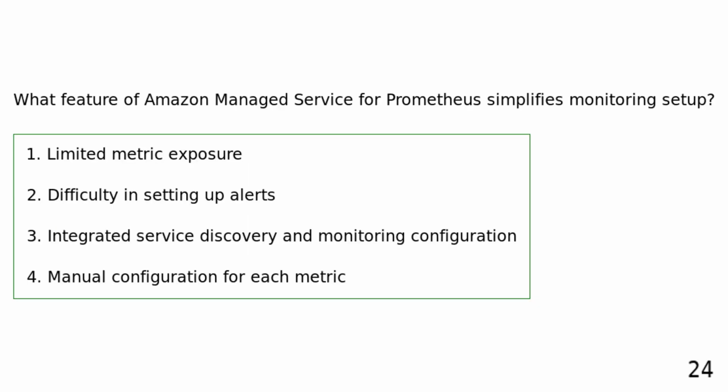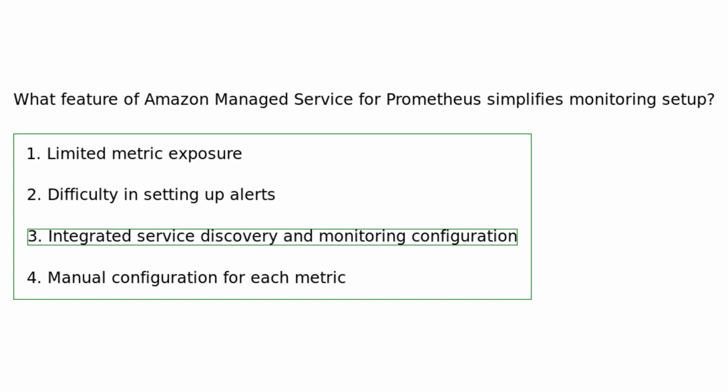What feature of Amazon Managed Service for Prometheus simplifies monitoring setup? Limited metric exposure. Difficulty in setting up alerts. Integrated service discovery and monitoring configuration. Manual configuration for each metric. Amazon Managed Service for Prometheus simplifies monitoring setup by providing integrated service discovery and monitoring configuration, reducing the manual effort required to set up monitoring for new services.